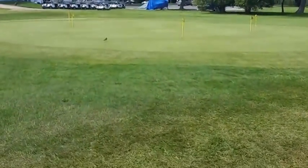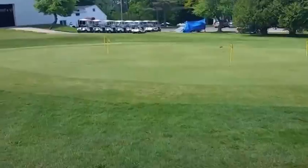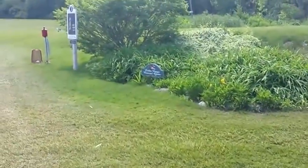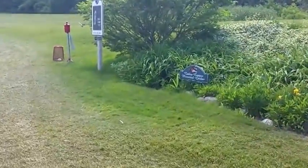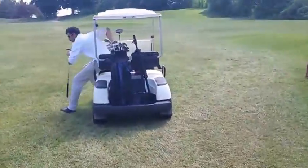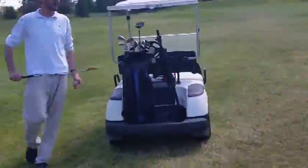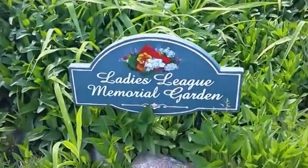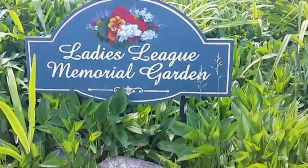This is a practice putting green. Looks good. The fleet of carts, the lawn equipment. That's the Ladies League, the Memorial Garden, so they do good work out here. Help us out a lot.